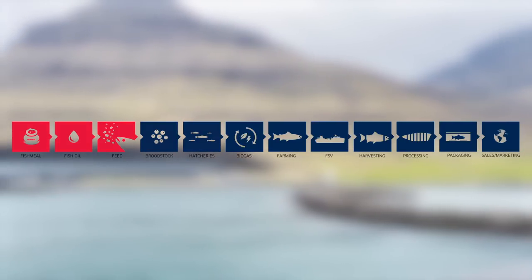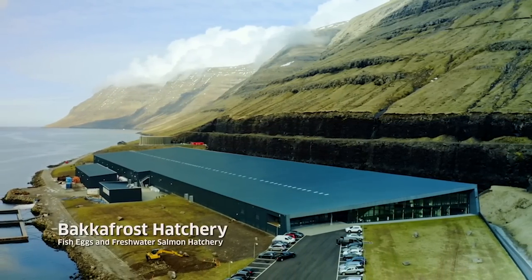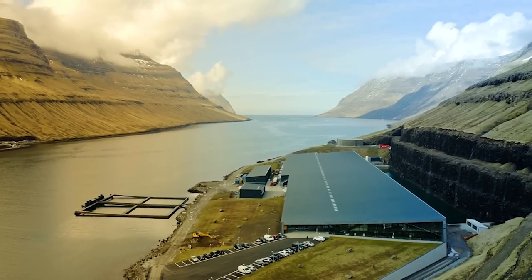All in all, we are around 30 people here in the plant. It's 320 meters long, 75 meters wide, so it's the longest building in the Faroe Islands, and actually the biggest smolt plant in the world. We take fish eggs in here. When hatched, the fish is around 0.17 gram, and after 1.5 years approximately, we have a 500 gram fish.